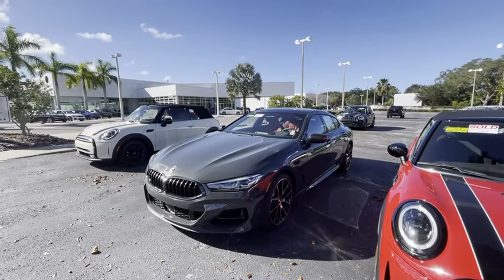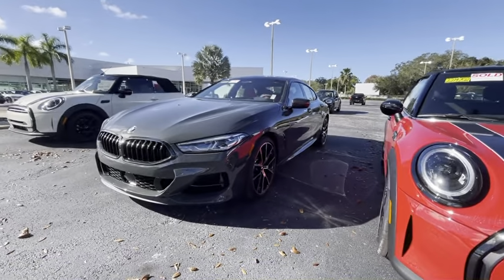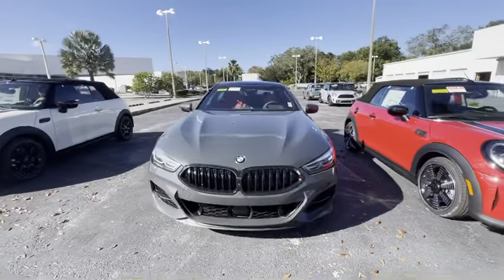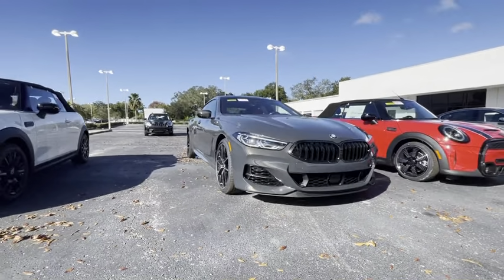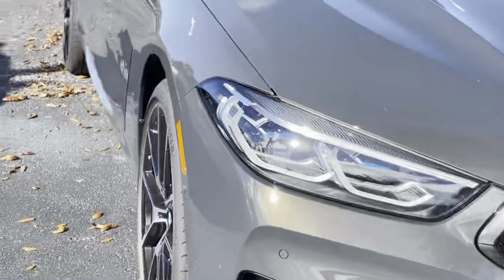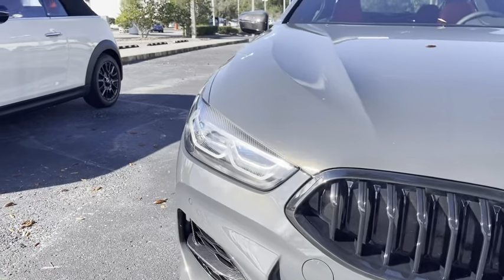And today I'm showing you this gorgeous M850 we have here. Now, this car is sold, and the reason I'm showing it to you isn't just because it is the magnificent M850 Gran Coupe, it's for the color. Now, this color is called Dravit Gray, and the reason I want to show you this is because some people don't really get the chance to see it in the flesh when they come in and they are perhaps looking to order a car and Dravit Gray might be a possibility.